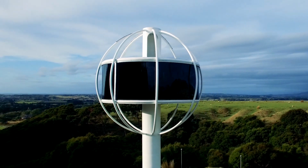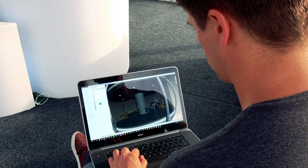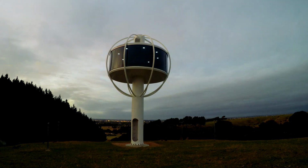It never ceases to amaze me what extraordinary features some people have built into their homes. In Palmerston North, Jono took night classes in welding to build his dream Skysphere, which is home to one of my all-time favorite tiny house features.